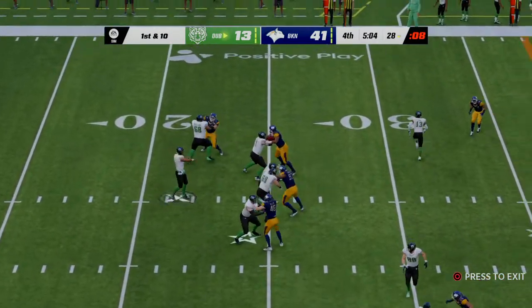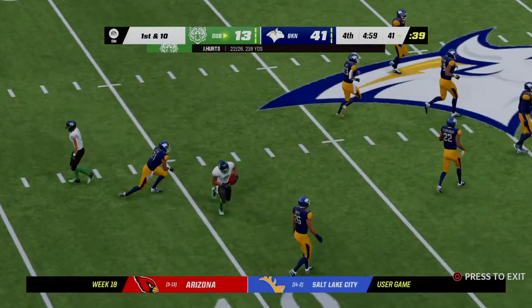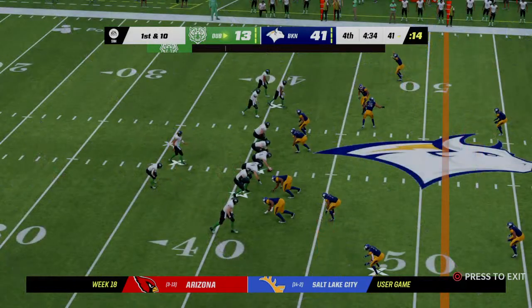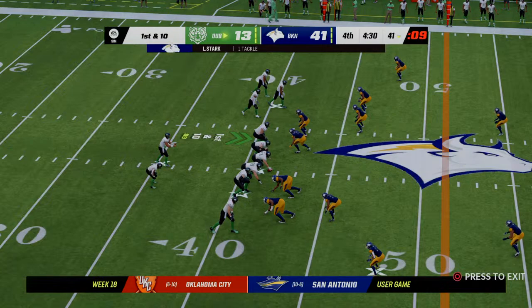Back to throw here. Over the middle, it's complete. And they get him down, but not before he takes it across the 40-yard line. 2 first downs have him up to the 41 now for 1st and 10.